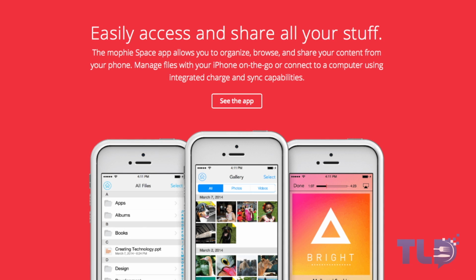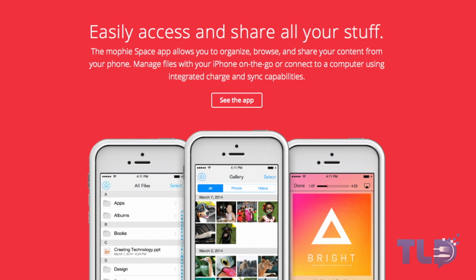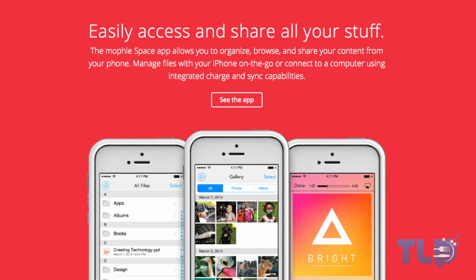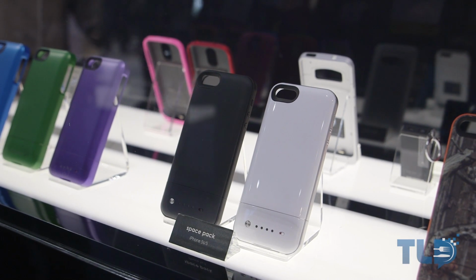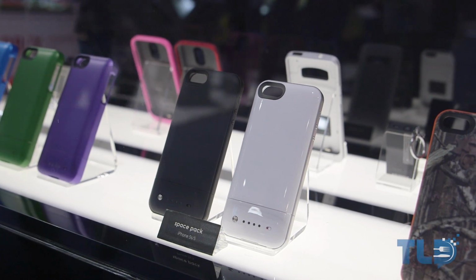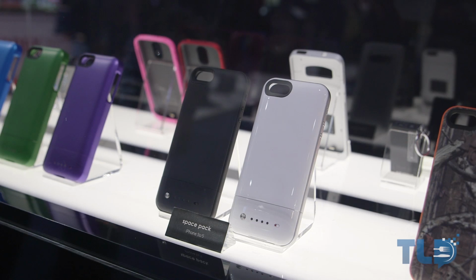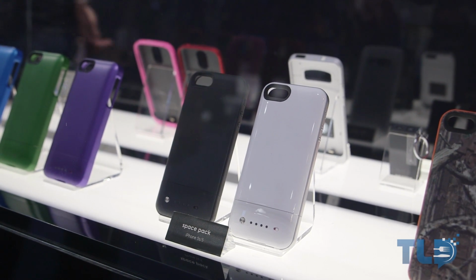And it's supposed to work seamlessly with movies, music, documents, where you can actually drag and drop things from your desktop to your iPhone through the Mophie app. The only downside is the actual case needs to have a charge so you can access the files, but regardless, it looks like a really interesting product, and again, I'm looking forward to reviewing this once it comes out. So that wraps up this video of 10 cool pieces of tech that I saw at CES 2014.